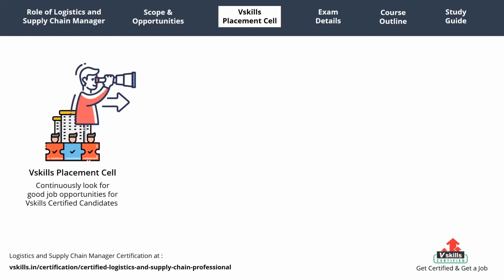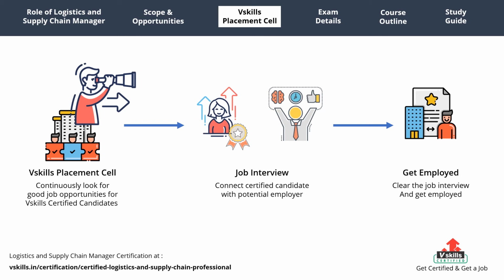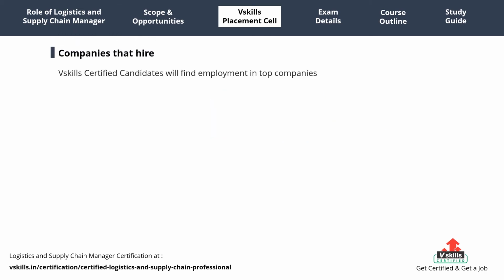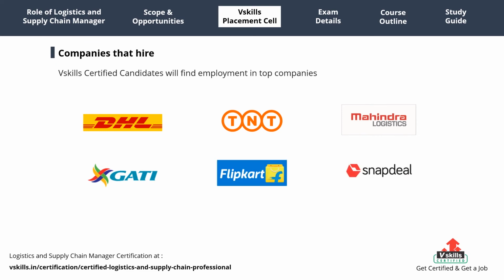The Vskills Placement Cell continuously looks for good job opportunities for Vskills certified candidates. We connect you with a potential employer or company and get you a job interview. And then after clearing your interview, you get employed. Candidates getting Vskills certified in logistics and SCM will get employment in companies like DHL, D&T, Mahindra Logistics, Gaudi KWE Private Limited, Flipkart, Snapdeal etc.